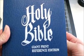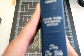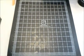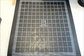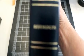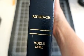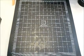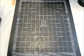This one I got because it was giant print, leather bound, the whole deal, from Through the Bible Radio. And then this one I think I just got because it was a reference Bible. And that's not going to focus again. What's going on with this thing today? Hello? There we go. Might be able to get maybe $15 on that. But I paid $2 a piece for them, so I will definitely make some money on those.